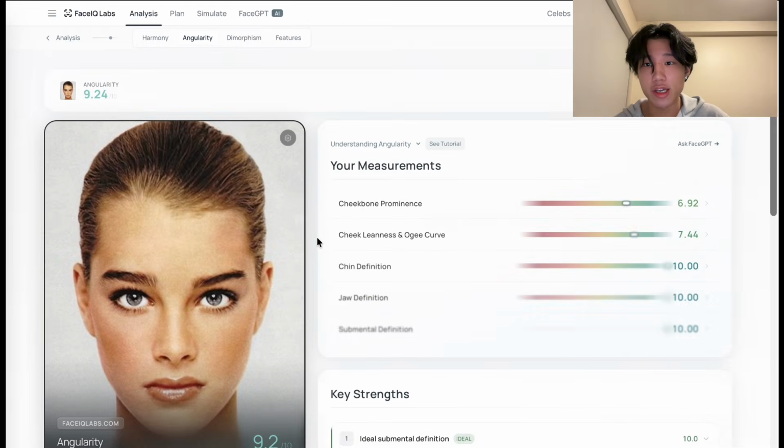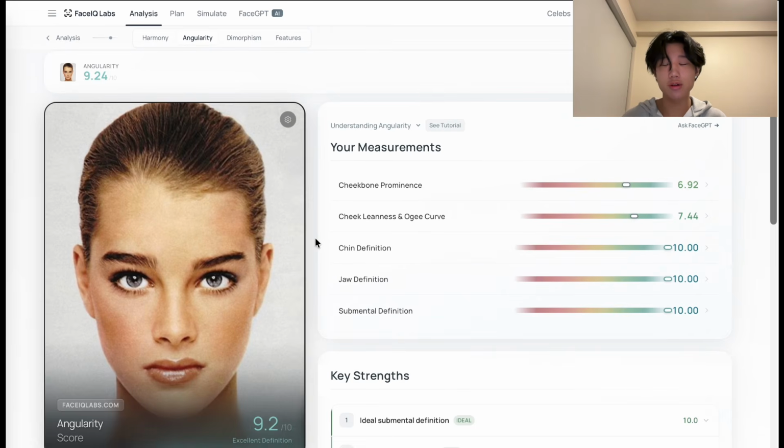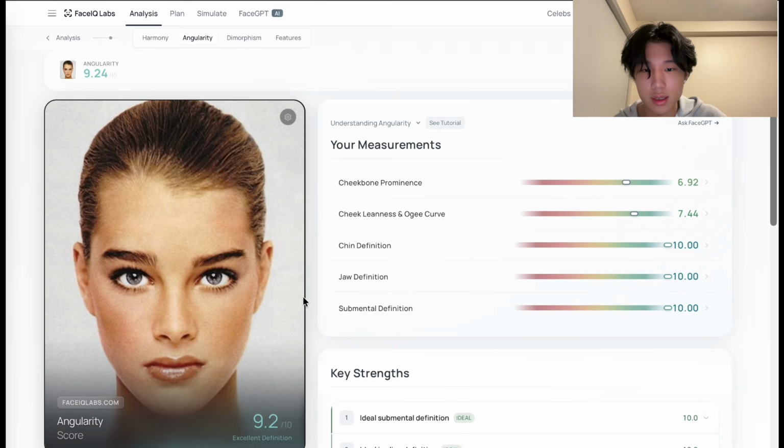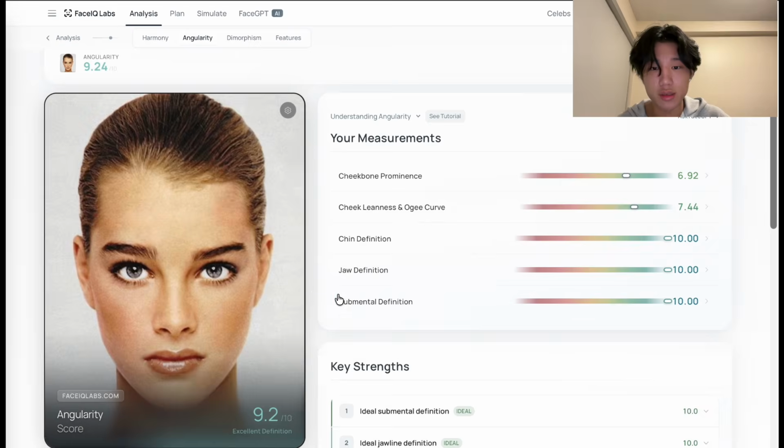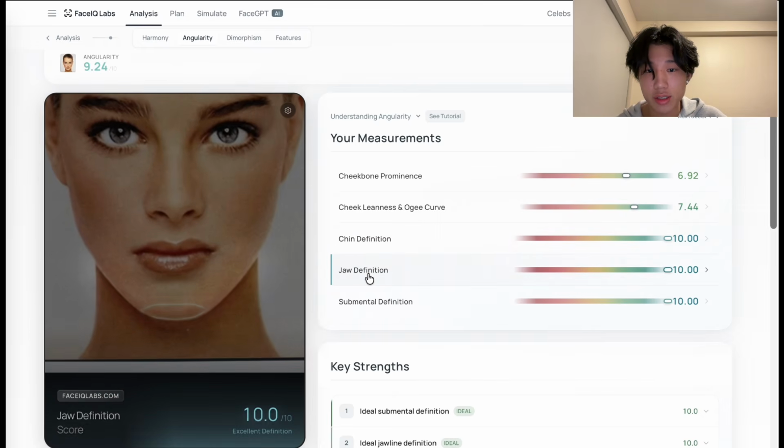Let's look at the angularity. She gets a 9.24. So this is pretty much perfect angularity. I'll say her angularity is close to someone like Jenna Ortega. I'll say she has ideal angularity objectively, like on paper. Some people might think that's a little too much, but on paper, that would be the closest to ideal from what I've seen. She gets all these perfect.